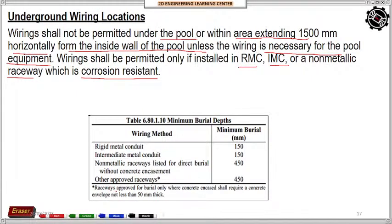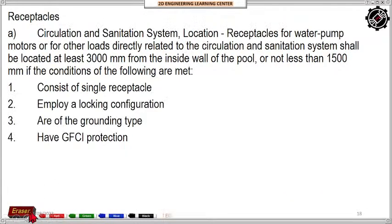So may note din dito. Raceways approved for burial only where concrete encased shall require a concrete envelope not less than 50 mm thick. So ibig sabihin nito, yung thickness ng ating concrete is dapat hindi siya bababa sa 50 mm or 5 cm.